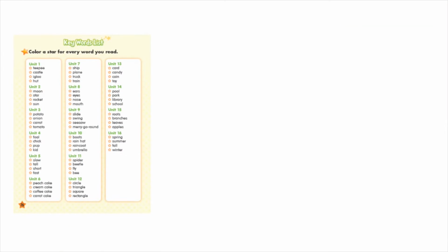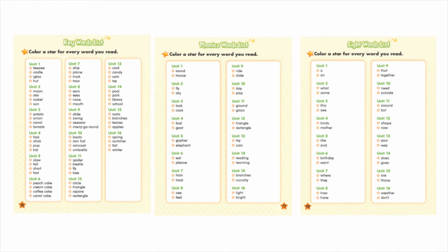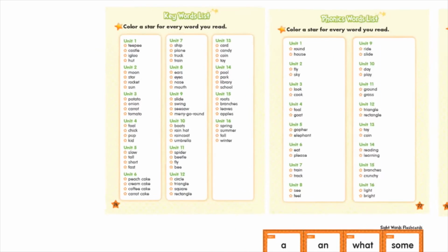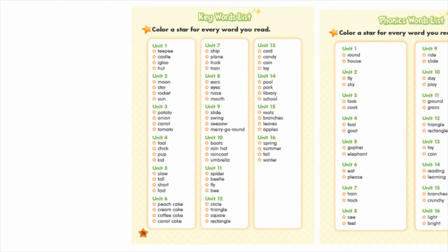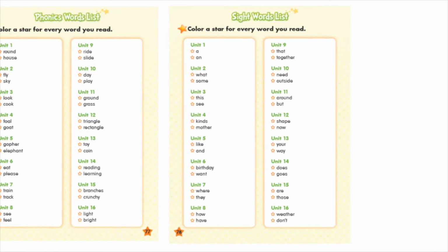We also have additional resources to use. At the back of the books, there are word lists and detachable flashcards provided. Word list: students can review all of the words they have learned in each unit. They can build confidence by keeping track of how many words they learned in total.